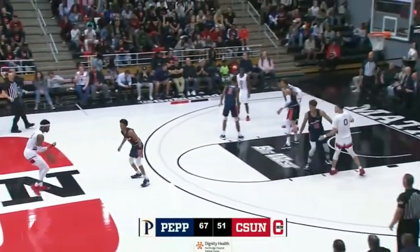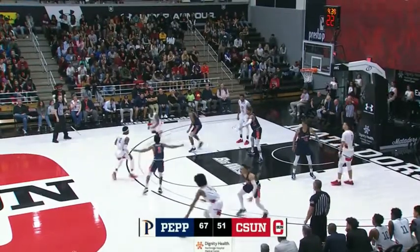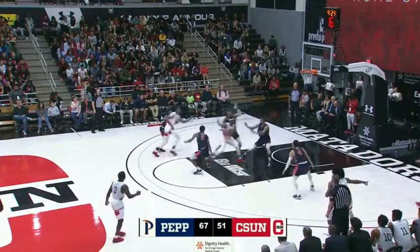67-51, Pepperdine by 16 as we near 9 minutes to play in regulation. Right wing, Rocket Henderson. 1 dribble. Between the circles, Gomez. Left wing, this is Harkless. Harkless using the Perry screen. Now he uses it again into the paint.